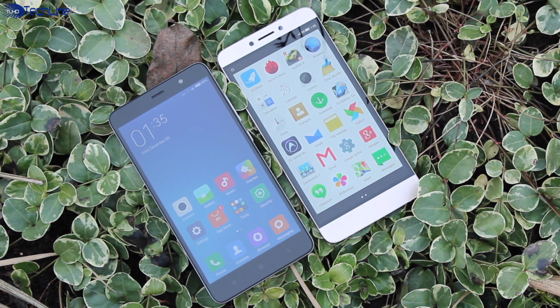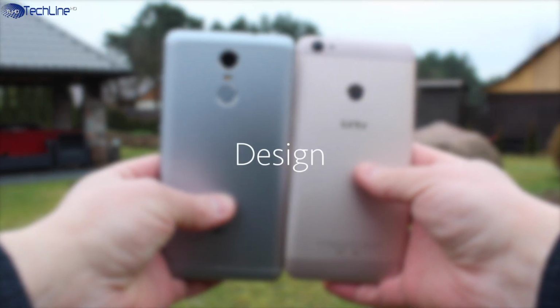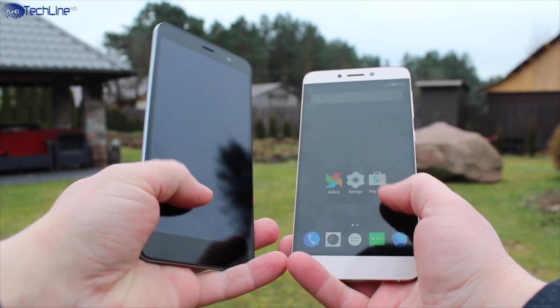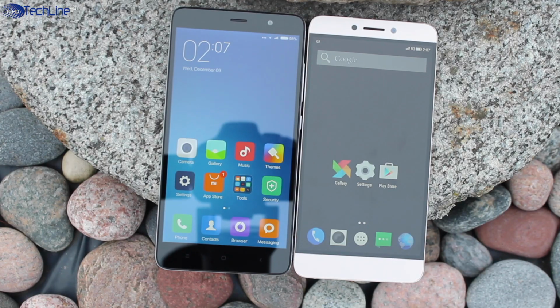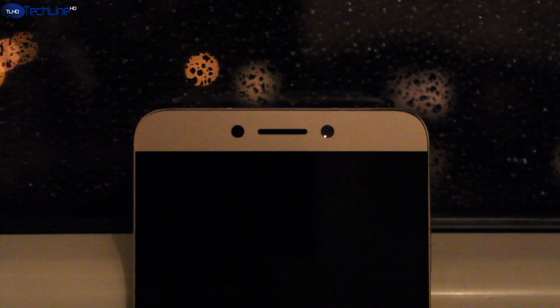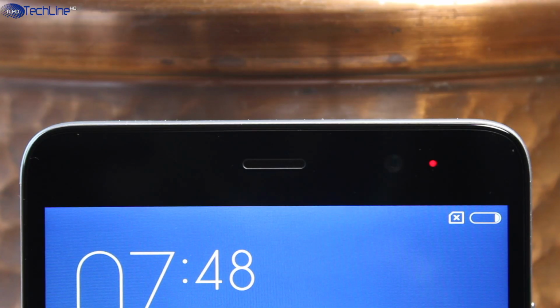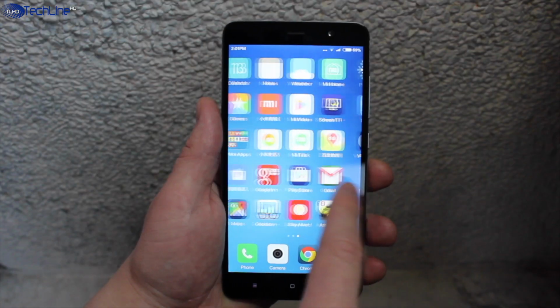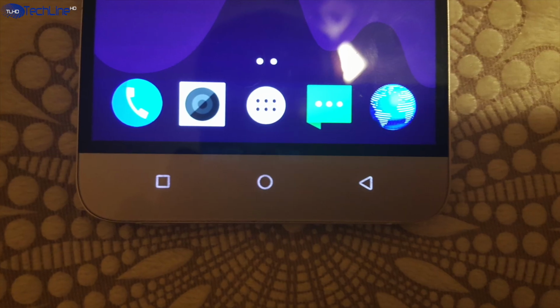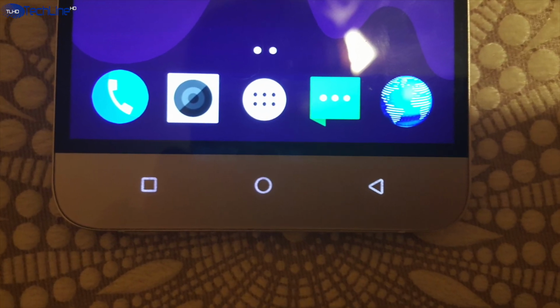Both phones are quite huge due to their 5.5 inch displays, but they both sit comfortably in the hand. On the front top, both devices have 5 megapixel shooters, a usual set of sensors, and LED notification lights. The Xiaomi phone has an edge here as its LED light can be highly customized. Both Letv and Xiaomi devices have nicely backlit capacitive keys, which also have exactly the same layout.